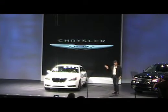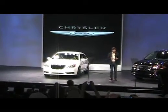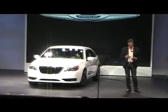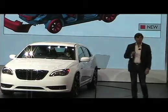This is what I want. This is a 200. Well, this is maybe more of a marketing wish list than a real product brief, but it didn't stop our engineers and designers from taking a new approach, making it better everywhere. Just look at this technical drawing. Look at all the red.